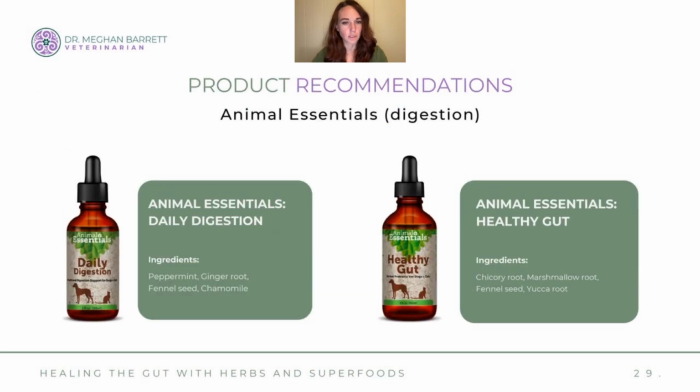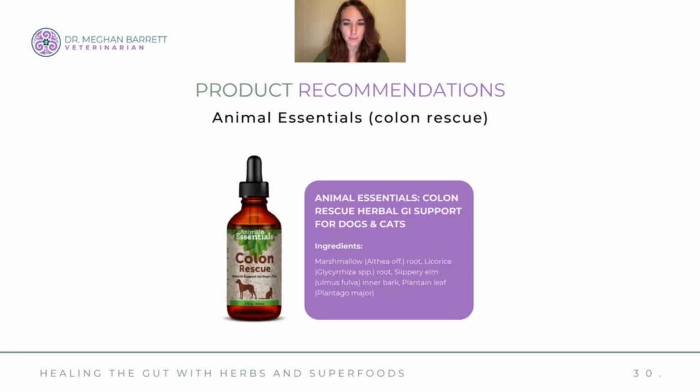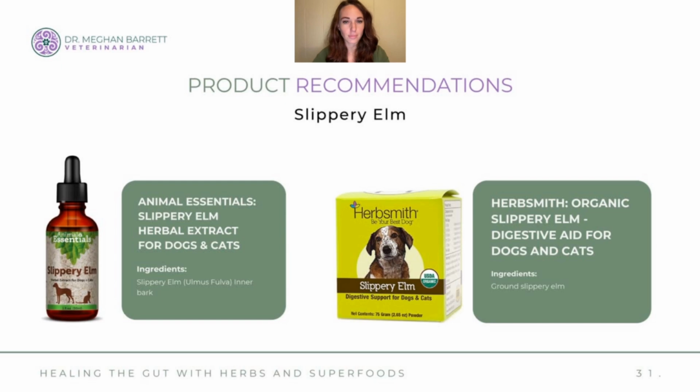So these products from Animal Essentials, if you look at the ingredient lists for daily digestion, that includes peppermint, ginger root, fennel seed, and chamomile. And I know we talked about 3 of those earlier. The Healthy Gut formula contains chicory root, marshmallow root, fennel seed, and yucca root, which we had talked about marshmallow earlier. And of course, there's too many herbs to talk about in this one lecture. So you're also getting to get exposed to some of the other ones too. This one, called Colon Rescue, contains marshmallow, licorice root, slippery elm, and plantain leaf. These are products that just contain slippery elm, so you can use them as a single herbal remedy as well, instead of a formula with multiple herbs.